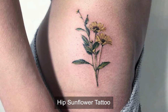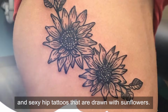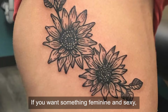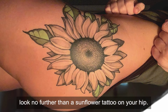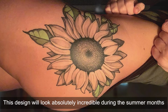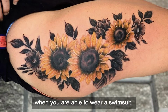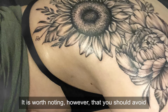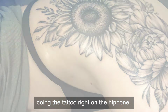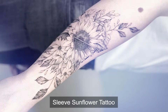Hip sunflower tattoo. In this part of the video, you're watching some beautiful and sexy hip tattoos that are drawn with sunflowers. If you want something feminine and sexy, look no further than a sunflower tattoo on your hip. The design will look absolutely incredible during the summer months when you are able to wear a swimsuit. It is worth noting, however, that you should avoid doing the tattoo right on the hip bone, as it is an extremely sensitive area.